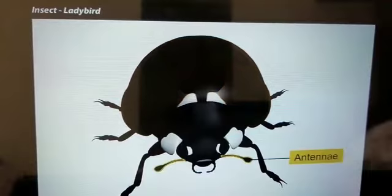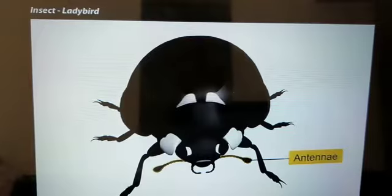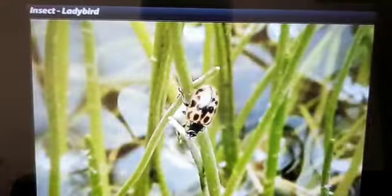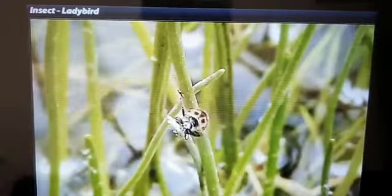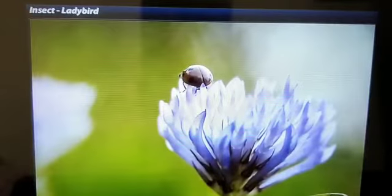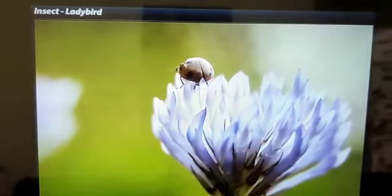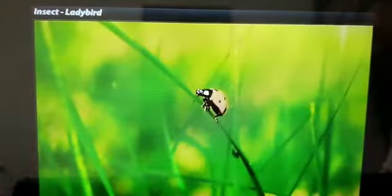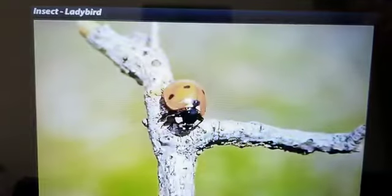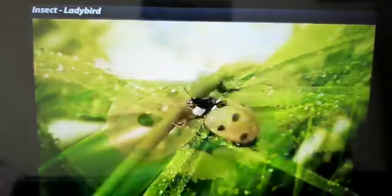Look at these two hair-like parts near the eyes. They are called antennae. They help the ladybird to touch, smell, and feel. Look, a ladybird sitting on a flower. Ladybirds like to sit on flowers, grass, leaves, and stems. They can be seen in gardens and fields.